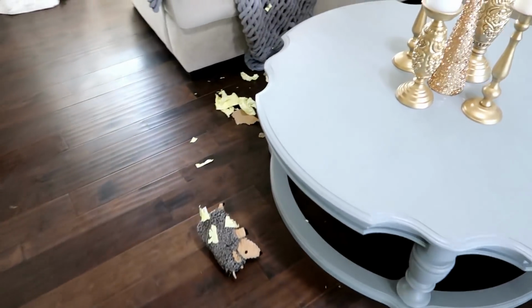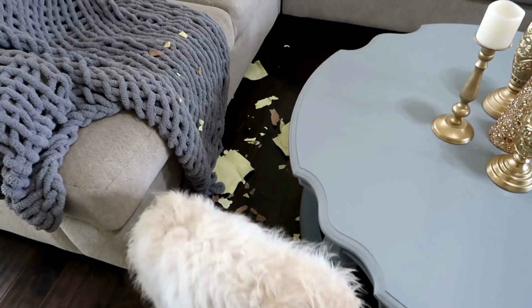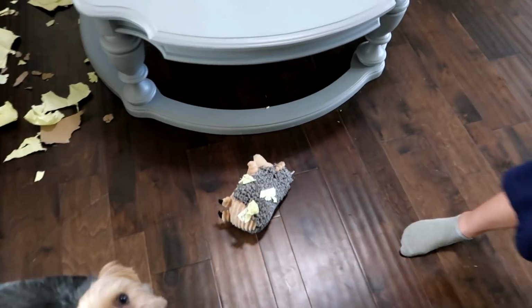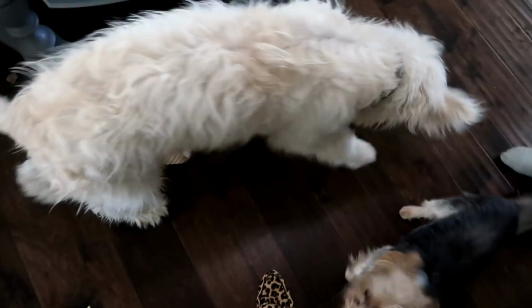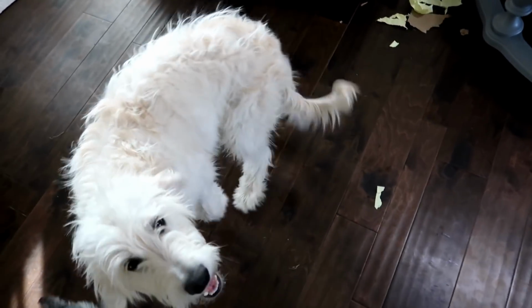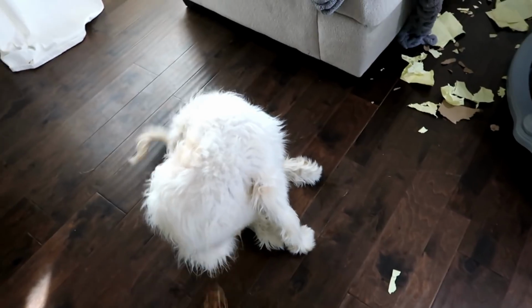Okay, we're home and he shredded a notepad. Chase left it on the counter, so he jumped up, I mean not all the way up there, he probably put his paws up there and grabbed it with his mouth. What's funny is it's even stuck to his toy because it was probably in his mouth. George, did you do that? Did you do that? No. He doesn't even care.